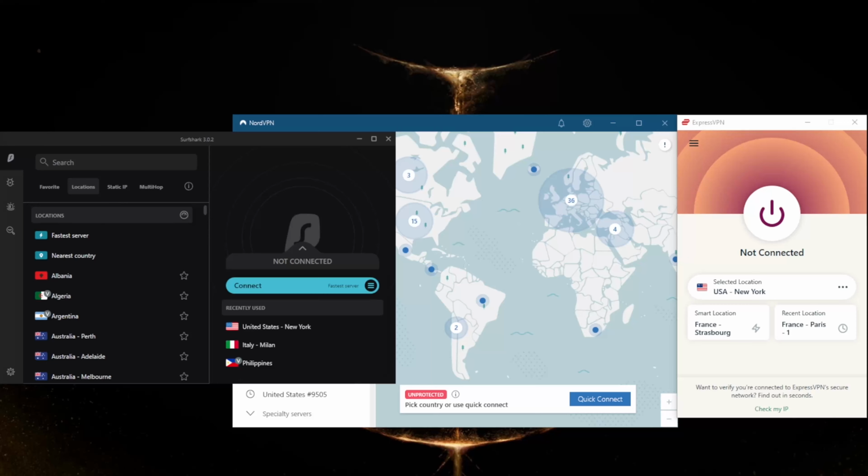Not only that, but a VPN can protect your data from hackers and even overcome ISP bandwidth throttling, which is a fairly prevalent practice amongst ISPs in order to cut their costs rather than upgrading their servers.